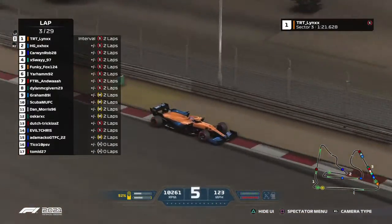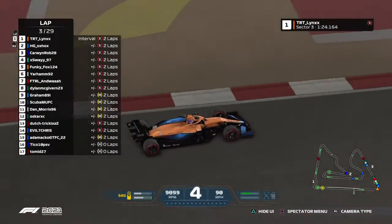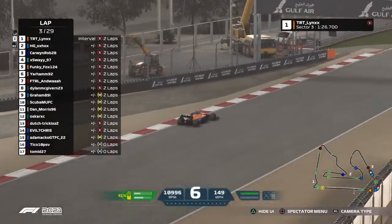There was contact between Tico and Adamako. Looks like Adam waited. Oh, right, okay. Now Andy's saying his game might be glitched. This is not good.